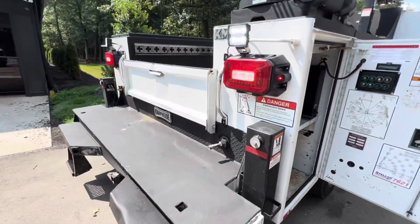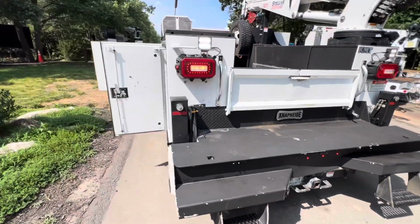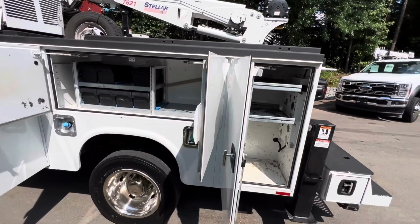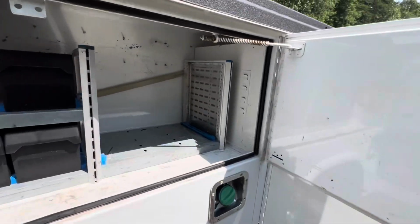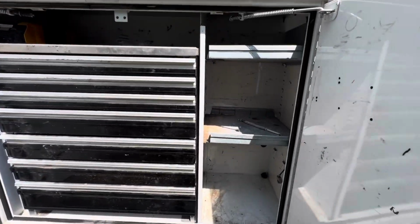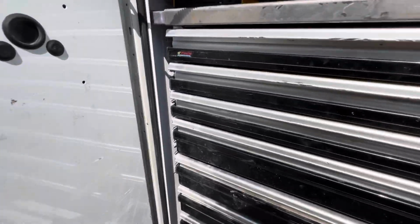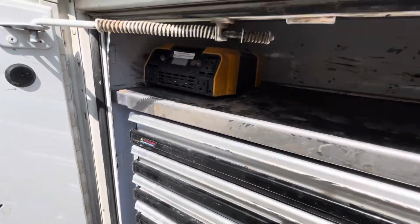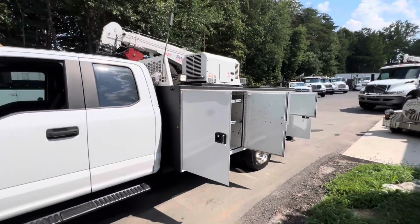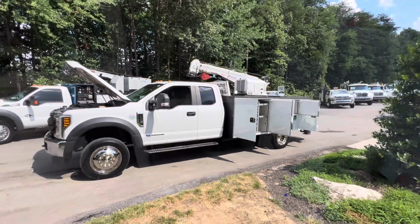You have rear strobes in the tail lights, two rear floodlights, more interior compartment lighting all the way down the driver's side. And then one more, again, it's in this compartment as well. It's just really hard to see with how bright it is. And then one more side mount LED work light on the driver's side. So all the compartments have interior lights. You have lighting on all your corners, and you have front and rear strobes.